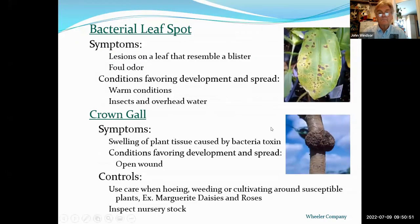The disease can show up as spots on the leaf or black stems. And this bacterial leaf spot is usually caused by excessive water. Once again, during the drought years, we don't get too many bacterial leaf spots. A wet spring can give us leaf spots.